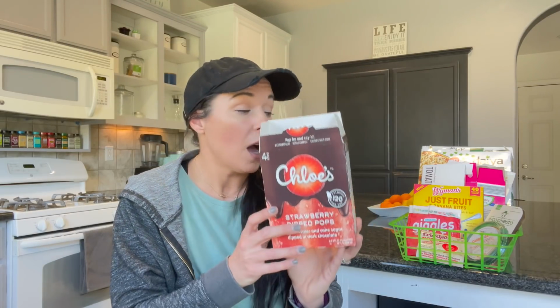These are amazing. I have been sharing recently this brand, Clovis. I didn't even tell you it's Clovis brand with you guys recently on hauls and on previous empties because this has quickly become another favorite of mine. Love their popsicles and I love their oat milk pops. Those are delicious too.